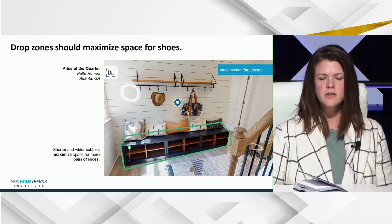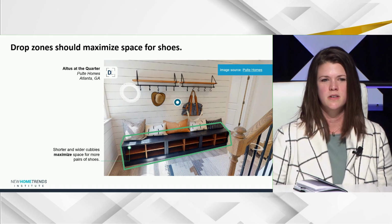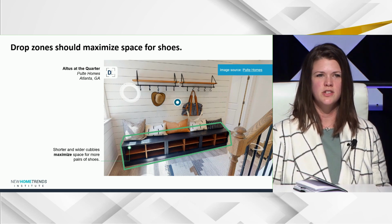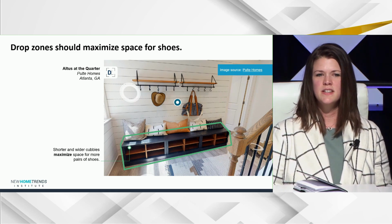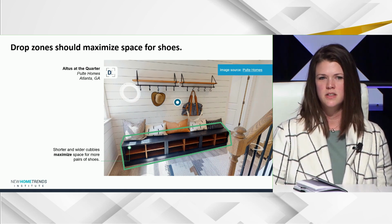Here's a really smart solution. It's simple. This is such a simple, but it's so smart. And why is that? They left a little bit of space to the left of the bench for rain boots, umbrellas, whatever might be there. This isn't a 1 cubby hole, this is a 2 cubby hole for shoes, because most shoes aren't that tall.